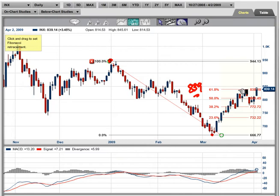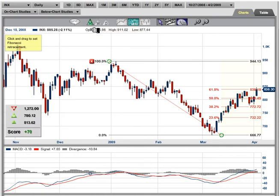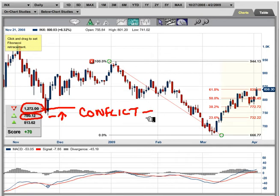Now, having said that, let's look at our trade triangle technology, and it's very simple to put our trade triangles on. We'll click here. This gives us our monthly, and as you can see from our monthly, we've actually been negative on this market from 1,272. Now our weekly is showing at 780 the market's going up. So you've got a conflict here, and what that conflict means is basically you should be out of the market presently.